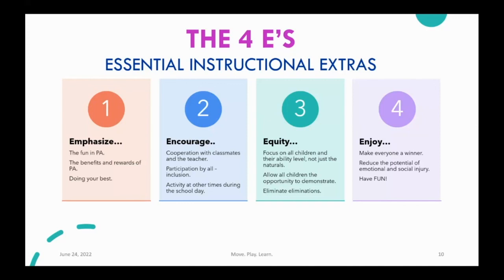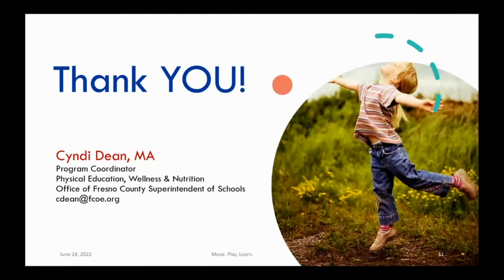Shake it out. Whatever you do with your students, make it fun. Okay, you can apply all types of learning to just movement. And remember, it feels good. You guys feeling good? I think you all look like you're having fun. Thank you so much. Let's go to the last one.